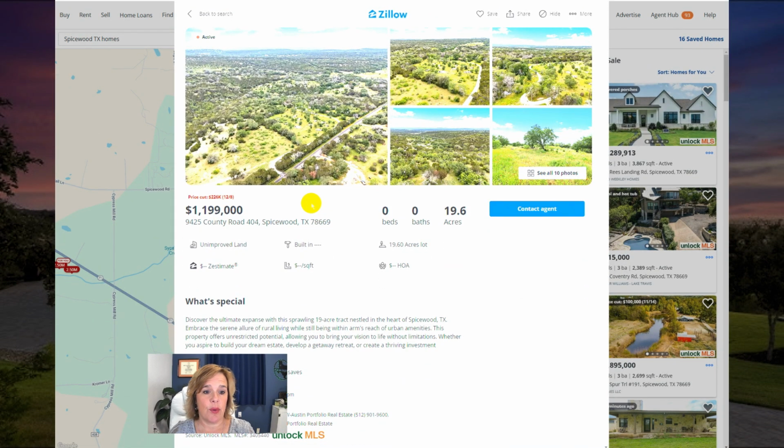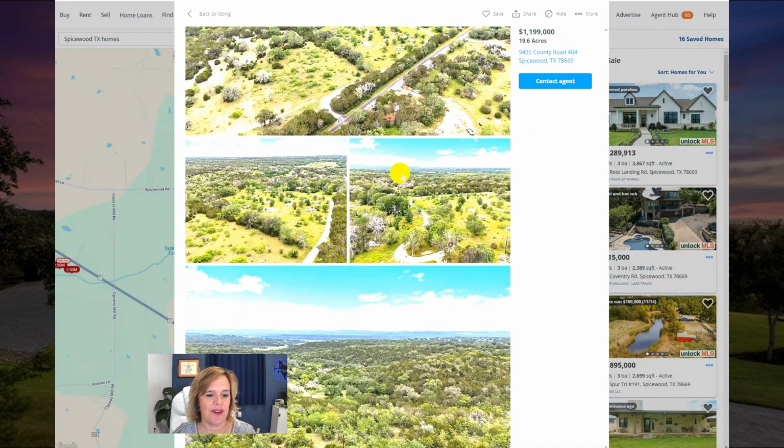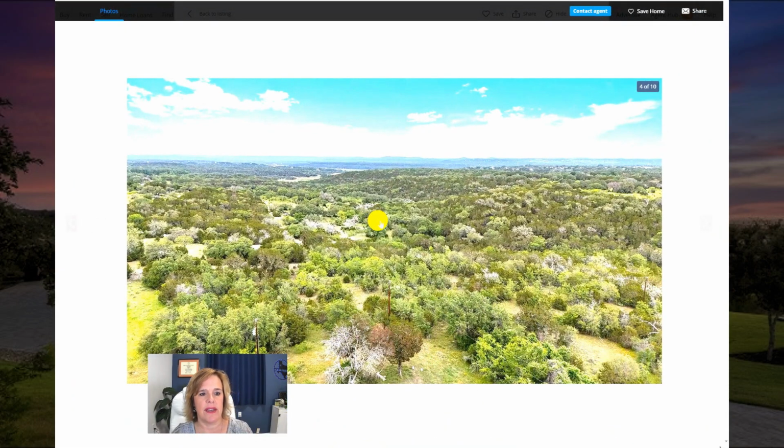Or the other side of the coin, you can just get land. Almost 20 acres here for $1,199,000, and then you can do whatever you want with it. You can build new, or you can ride your horse, or whatever you'd like to do. But you can see this beautiful hill country out there that people are just drawn to for miles.